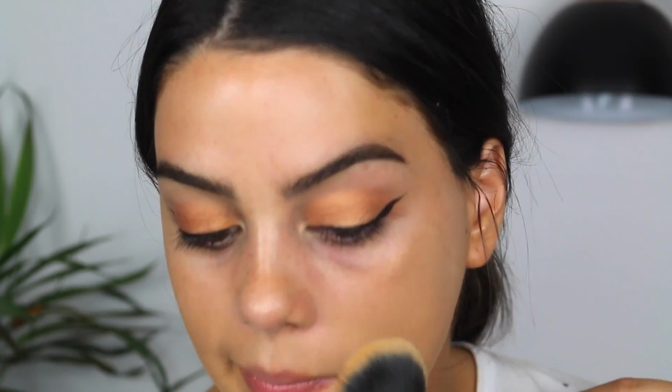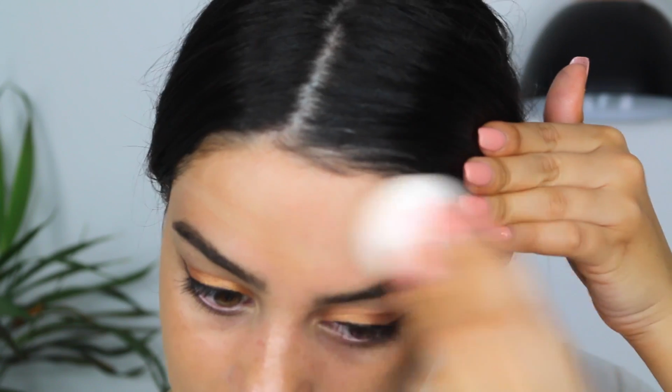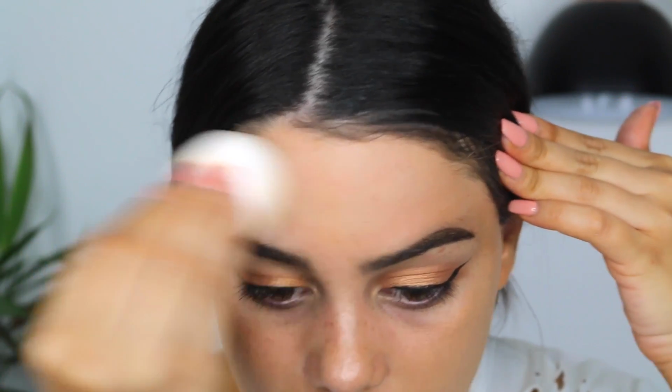Hey, yuck. Ugh. Can you guys see that? It's going patchy. Do you see how patchy that is right now? It gets very, very tacky.